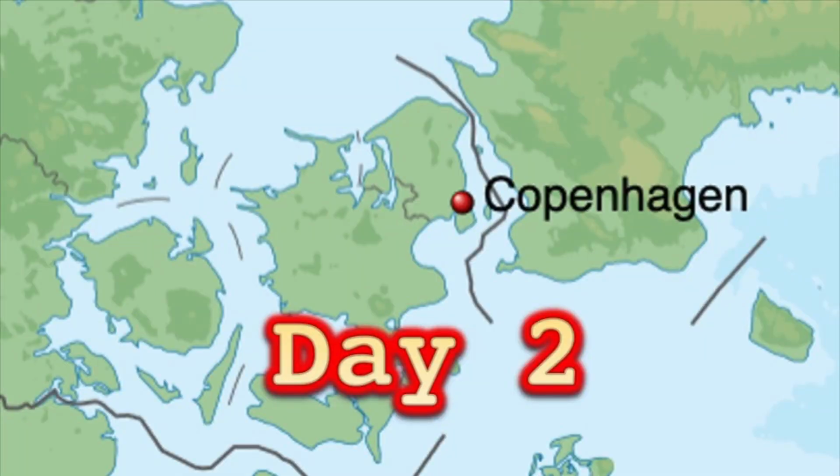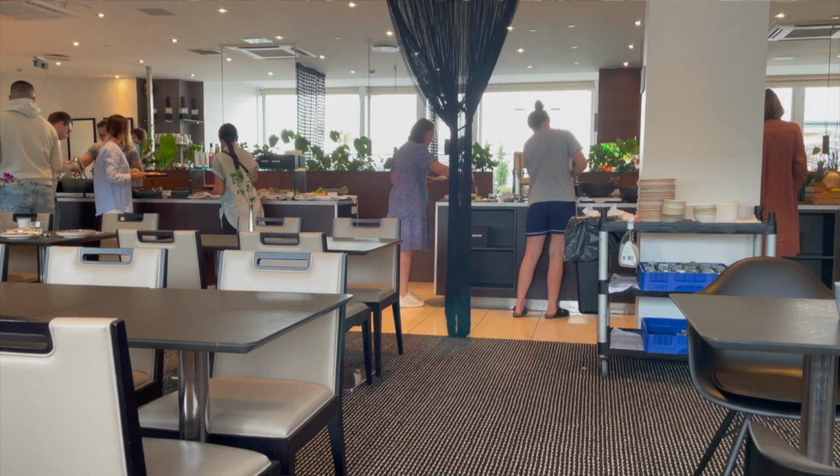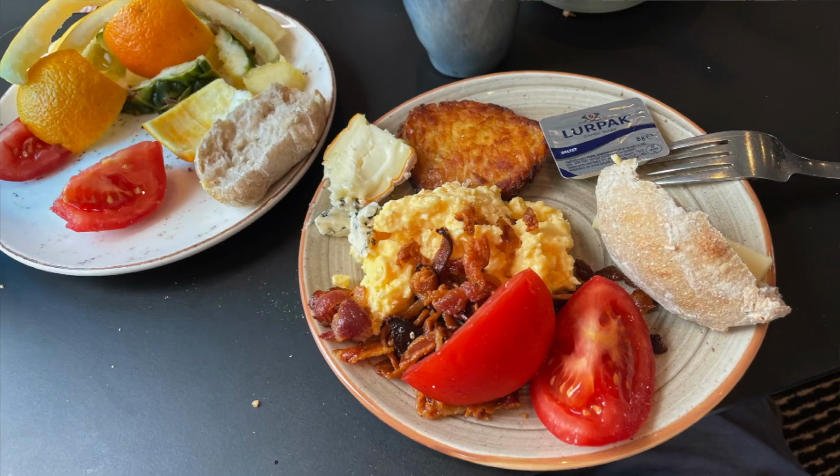Day 2. This is your first full day in Copenhagen. Now, if you're staying in a hotel that has a breakfast buffet, which most do because Danes and the people who travel in Denmark love a buffet. And the buffet is a gastronomic attraction to the city. So enjoy it. Have some of their delicious cheeses, their liver pate, their bacon, which is really good bacon. Now, let's get out there.